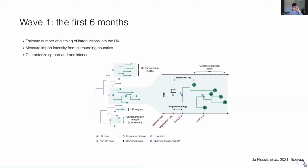We then combined that with a model that accounted for air travel over time to assign a source location for each introduction probabilistically. So we used the phylogenetic approach to give us when introductions happened and what cases each introduction led to. And then we used an epidemiological model to assign, given that this introduction happened on this day, we look at the number of cases in each country and then travel to the UK to probabilistically assign where that introduction came from.